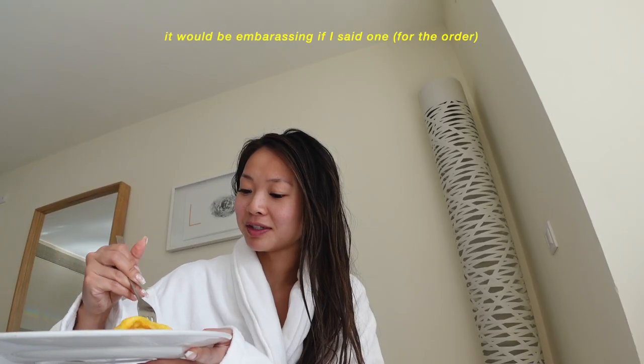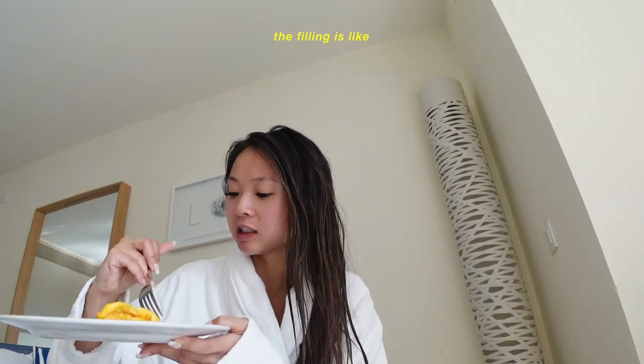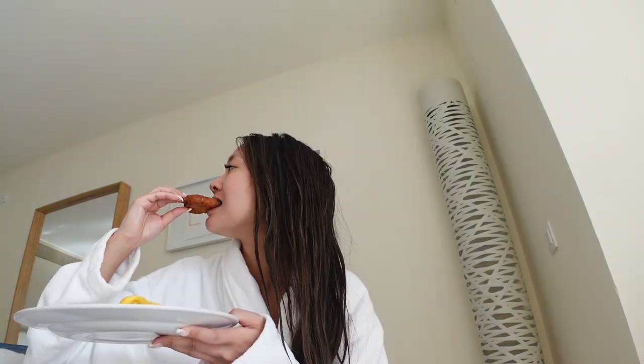Ate the omelet too. Even the omelets are nicer. The filling is like full-size vegetables.